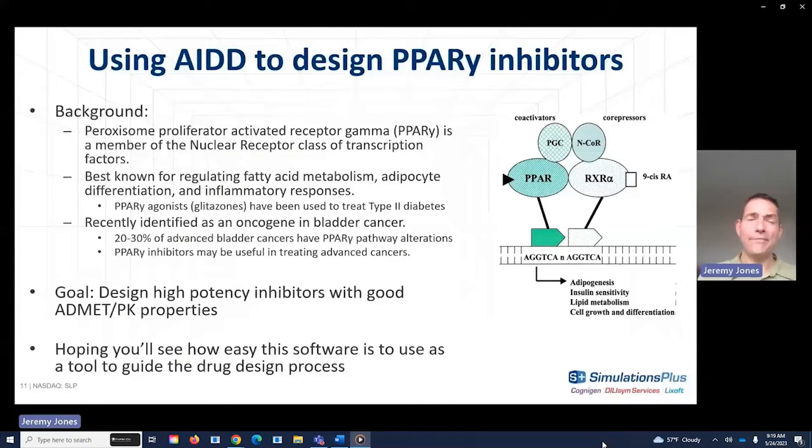Now, most of these drugs have been pulled from the market due to adverse side effects, including cardiac problems and also an increased risk of bladder cancer. And so about 5 years ago, several groups came out with papers in big journals identifying PPAR gamma as an oncogene in advanced bladder cancers.